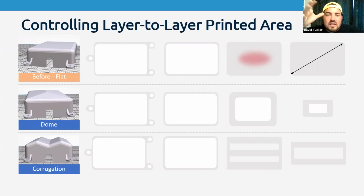I'm going to print it. I'm going to expose it to radiant energy. I'm going to melt it. If those patterns vary from layer to layer, I'm going to have different amounts of thermal energy absorbed. Different amounts of thermal energy absorption will lead to things like warp, just like if I have a thick section inside of an injection mold, it's going to lead to warp. We're going to have the same issue because it still is a plastics process.